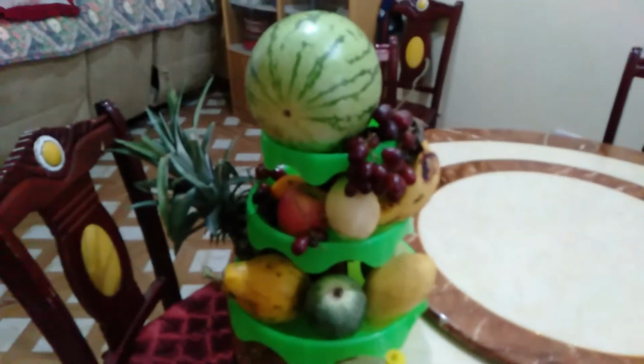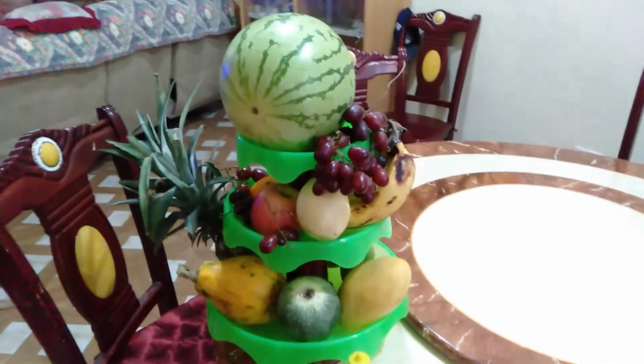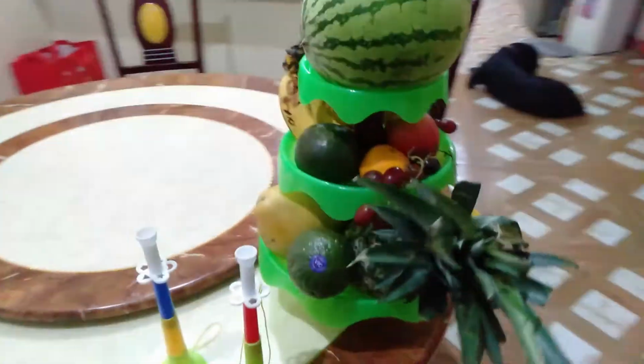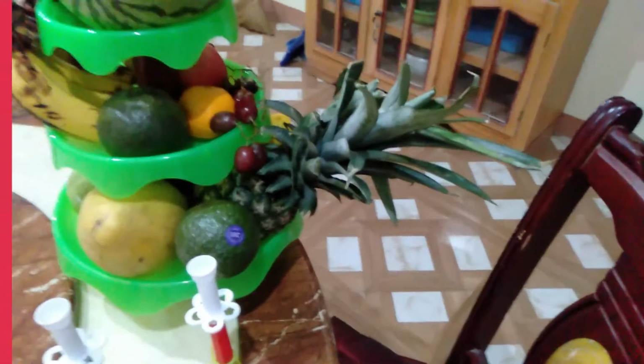So, here, let me show you our 13 fruits, guys. That's our 13 fruits. There. And I bought tarotot. See? I know it.